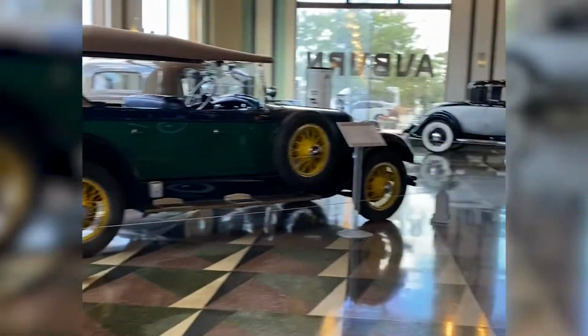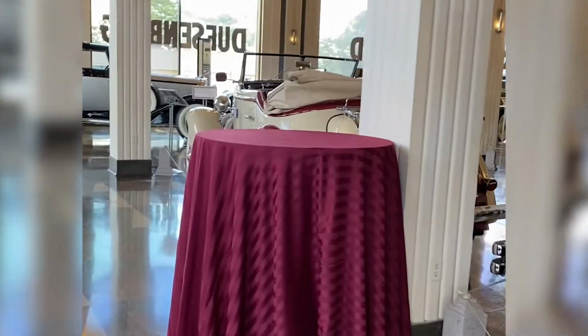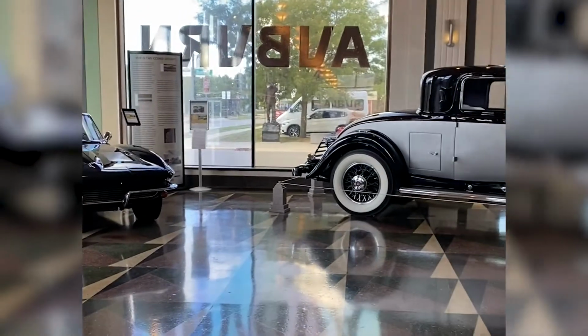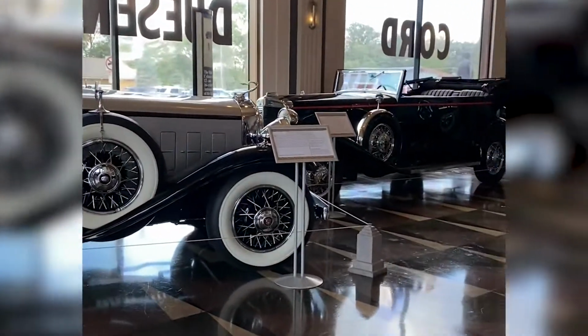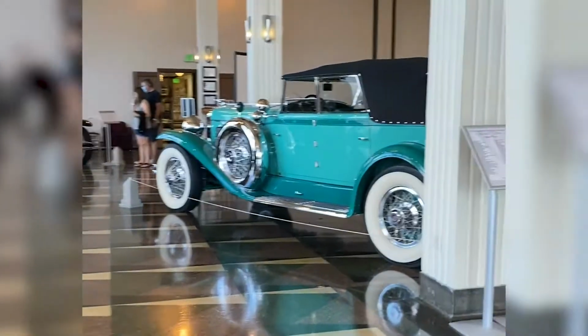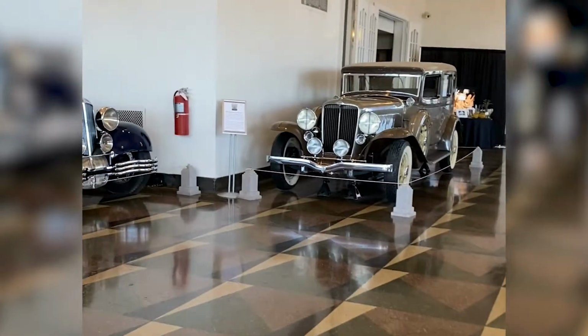This is the foyer of the museum, which is where they used to have the actual car sales. And when you come in, you would see that there's a big display of Auburn, Duesenberg, and Cords. It's in impeccable condition, with some of the most desirable automobiles ever made.